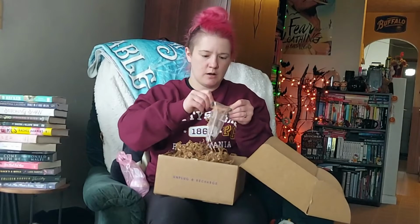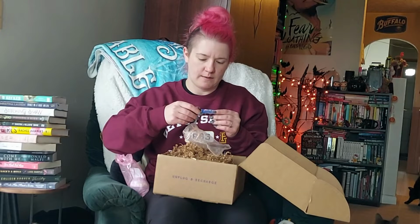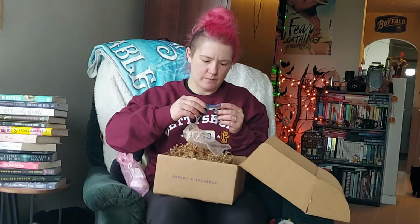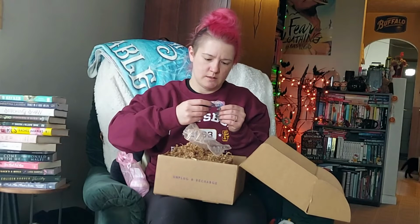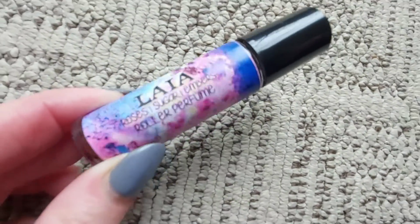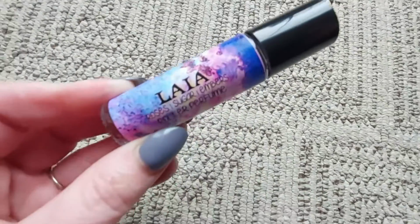All right. Next in here, we have a roller perfume. It says roses, sugar, and ember. And this is from Natural Pure Honest. It's got coconut oil in it, fragrance oil, and rose petal. So I'll do a close-up of this eventually.